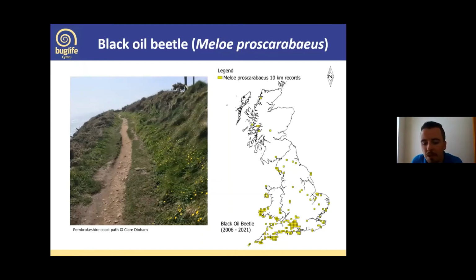And this map shows the general distribution of oil beetles. They're found right across Great Britain, but predominantly in the southwest of England and the Welsh coast, and you can see Pembrokeshire glowing with records there. It's a really important place for black oil beetle.